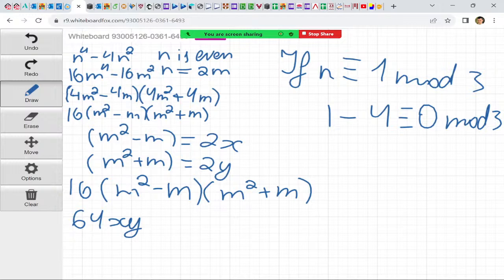Wait, have you subbed n equals 4 at any point? Let me see. What happens when you sub n equals 4 at the start of the problem? What happens when n equals 4? What did you get? 192. Oh, okay.